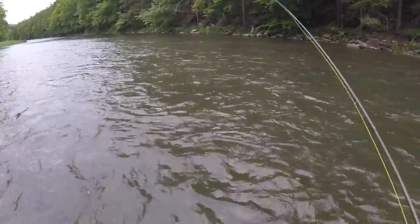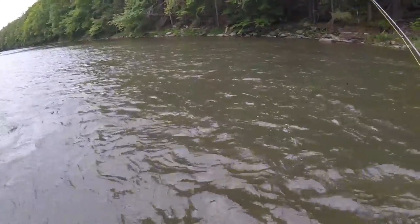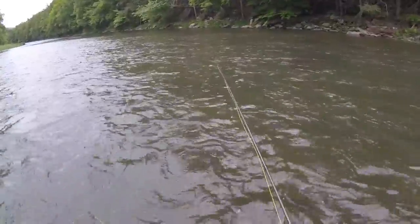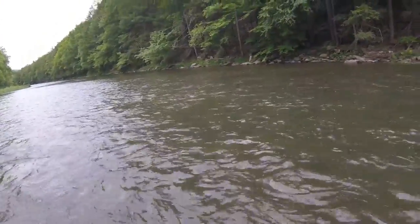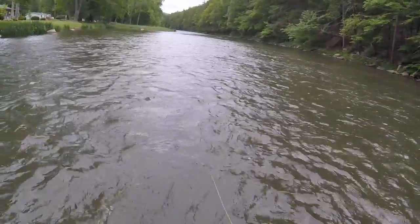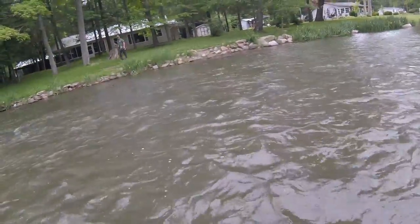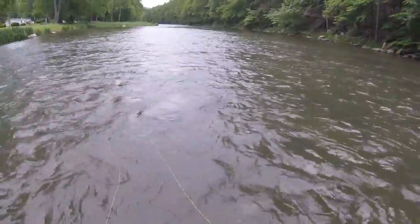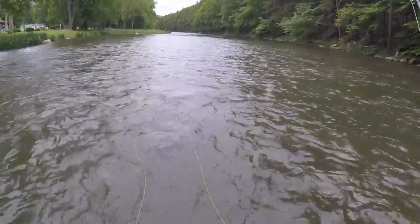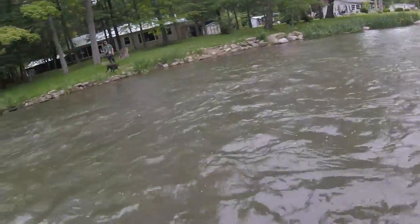I think we've got to do some soft tackle swinging. Wet fly soft tackle swinging. There he goes. Got him. There you go. Took it. There you go. Nice one. Nice one.